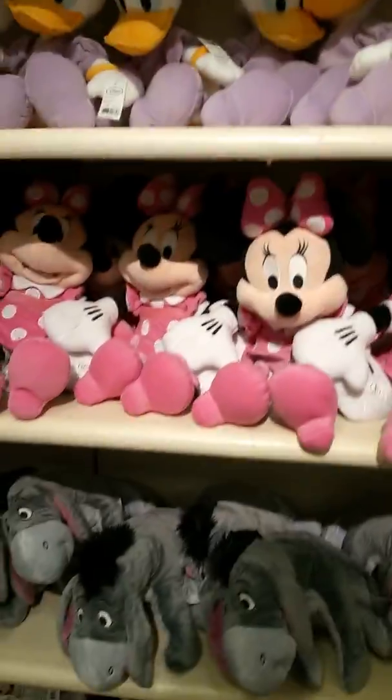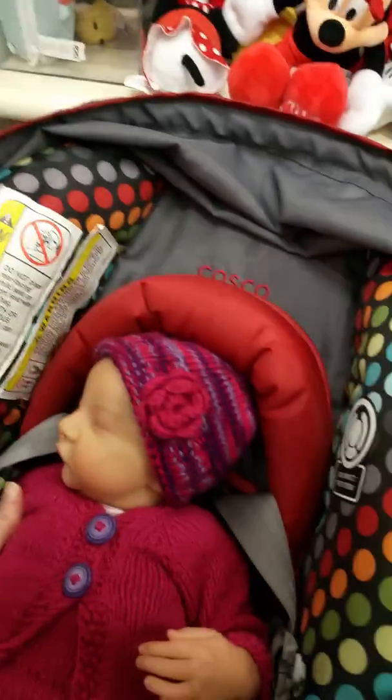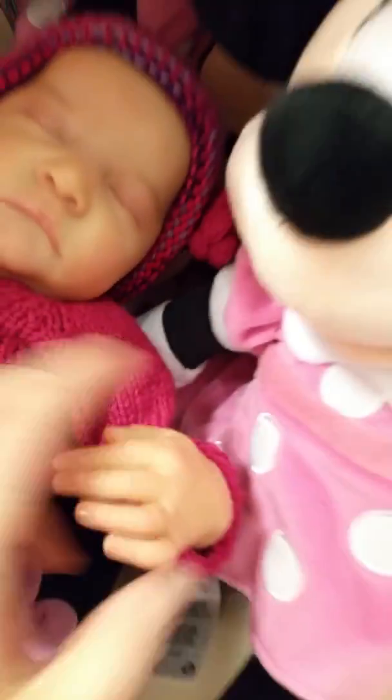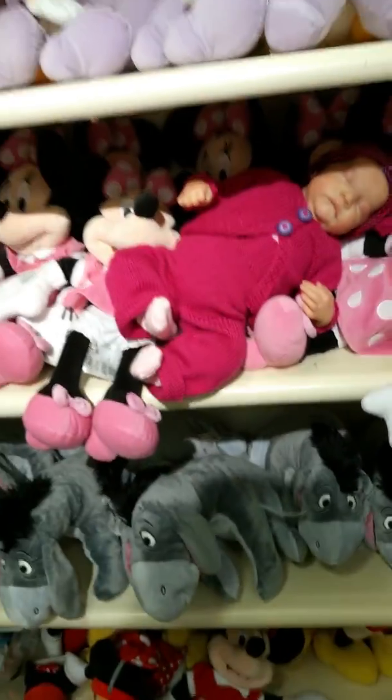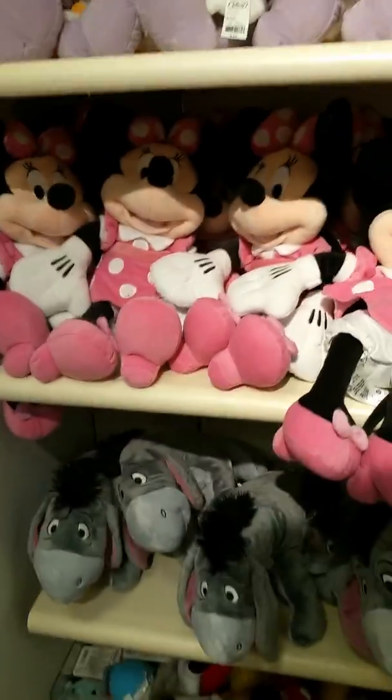I have an idea. So I'm going to get her out. I have this cool idea with these stuffed animals. I'm going to put her up there. Get her picture. Huh, sissy? Yeah. Well, didn't quite work because she looks like she's falling out. She's like, what are you doing to me, Mommy? She's part of the stuffed animals now. I love taking photos. I'm always looking for a good photo op.